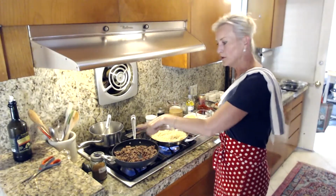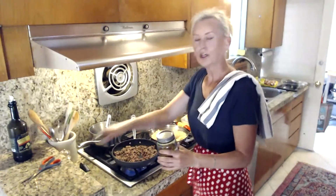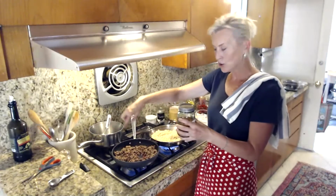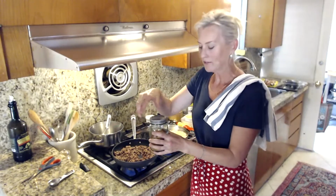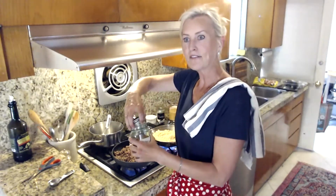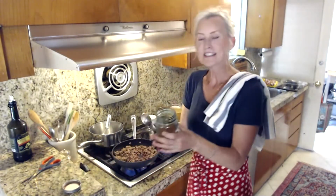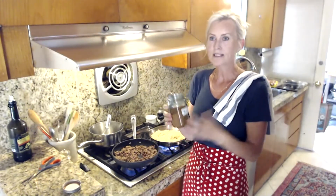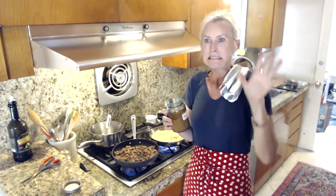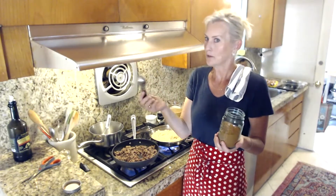Our ground beef is almost fully cooked here, and if there's too much fat in your skillet, then I want you to drain a little bit of that off. But this is the 85/15, so there's not too much fat on there. This is my own taco seasoning. I make it on my own. You can get packets of taco seasoning. They add a little bit of cornstarch. They would not be my first choice, but if that's all you have, then I'm completely fine with that.